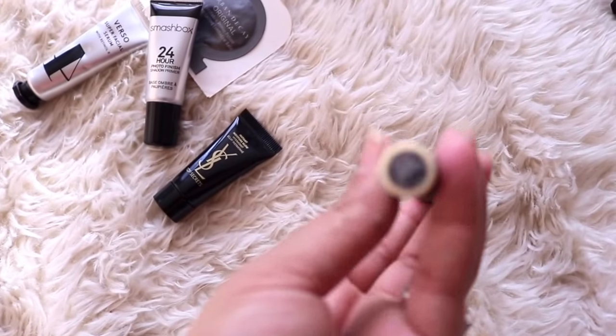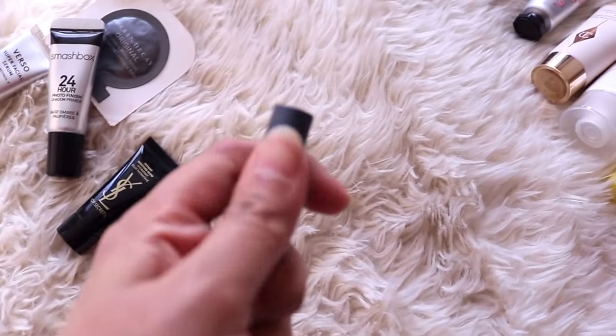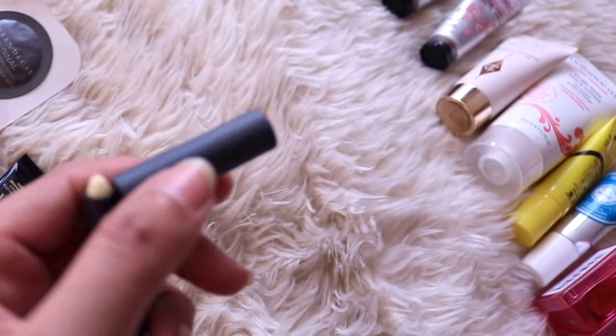This one my cousin's sister-in-law gave me as a gift when she bought it from Sephora, and it's been 2 years already. I've not really used it. I don't even know what this is called. You're supposed to apply this before your lipstick. But I'm not using it. I'm sure this is expired now, so it's time for it to go.